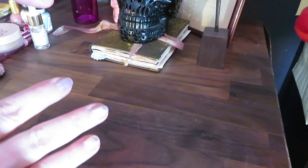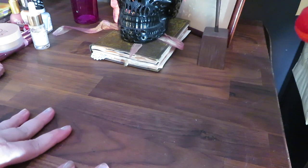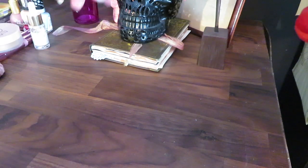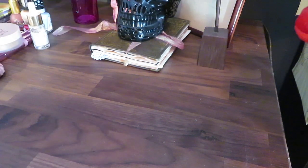As you can tell, it's a slightly different angle today. We are actually on the back of my desk. This is the actual back of my desk and my beautiful head.